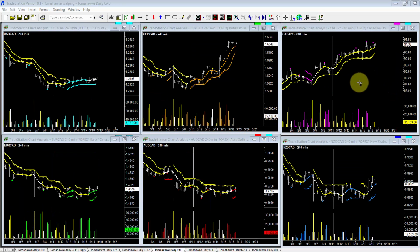The Canadian dollar on the other hand continued to strengthen against the yen here as the yen weakened, but you can see here it strengthened and turned through last week, weakening against the US dollar here, started to turn against the euro, the Aussie, the New Zealand here, and weakening significantly against the pound, which was our strongest currency last week.